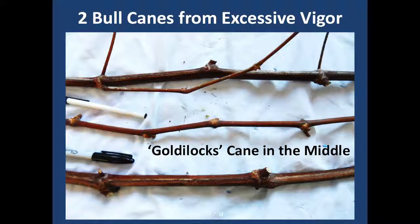Here would be a comparison of what I would call bully growth. Bull canes right here, this thick one, and this lateral shoot is in the moderate zone or maybe less than moderate, but that's a lateral shoot off of a bull cane. And then here's a nice regular shoot, a nice Goldilocks-sized cane in the middle, and then here would be another bull cane. Notice the large internodes here. There's one node here and one node here, and in the same amount of space, you've got 3 or 4 nodes on this regular shoot versus the 1 or 2 down here.